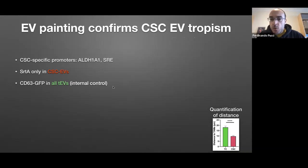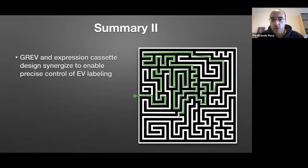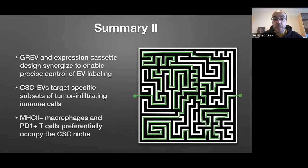So in this case, we also quantified the distance between, oh, sorry, yes, this is the slide. The genetic reporter for EVs allows us to express a reporter cassette that can synergize to detect the EV and control the labeling of EVs in vivo. The cancer stem cell EVs target a specific subset of tumor-infiltrating immune cells that are class II negative macrophages, which are generally also known as alternatively activated macrophages, and PD-1 positive T cells.